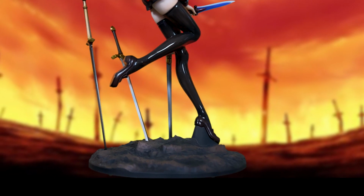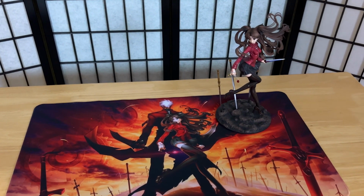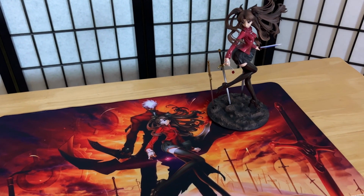And lastly, I love the base. Every time I look at it, it gives me nostalgia. It makes me want to watch Unlimited Blade Works again. This figure came out 10 years ago, so another thing that makes it special to me is the fact that I actually got my hands on it when I didn't think I would.